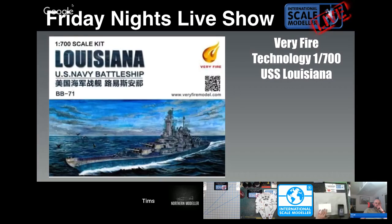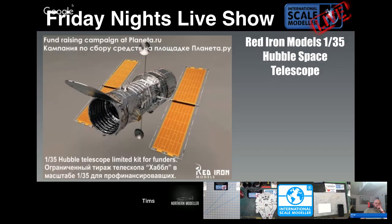What is a new brand coming out which I've not seen before? It's called Verifier. Never heard of this lot before. Doing a 1/700 scale kit of the Louisiana US Navy battleship. So if we see any more about that, we'll let you know. Red Iron Models doing a 1/35 Hubble telescope, which is quite cool. Quite like the idea. That must be still good size. Made out of resin on that one. Very nice.